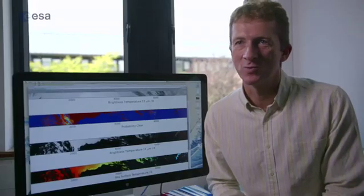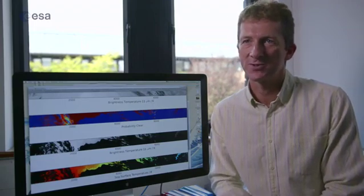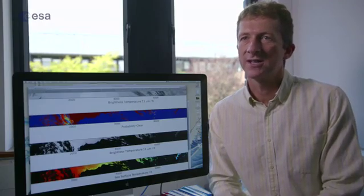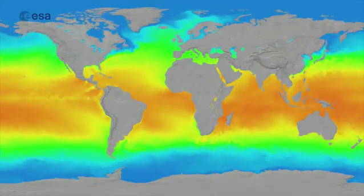So we've looked here at one part of one orbit. A sensor like this will do about 14 orbits a day, and we have 3 or 4 sensors available at any given time. And we bring all those together, and that's the data set that makes the animations I showed you earlier, where we have a snapshot of the ocean over the course of a day.